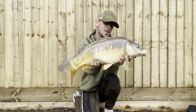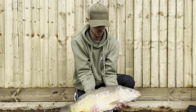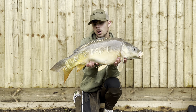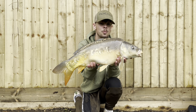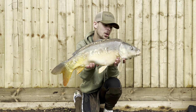So then here it is, my first fish out of Bakers Pond. Absolute lovely venue. And by the looks of it, some absolute lovely stock. This is a mega little carp, a proper little stocky. I'm not sure of the weight. I'd probably put him around 10-11 pound still. An absolute beautiful carp, and definitely going to grow into a beast when it's older.